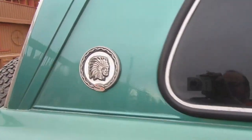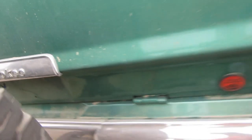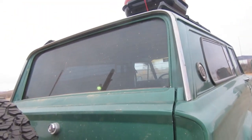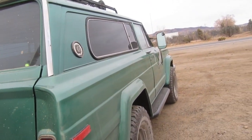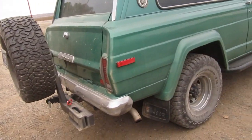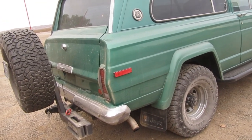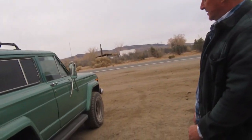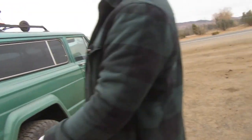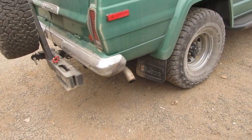One thing I do want to find out on this trip, it's the Chief S, I want to find out if I've got a locker or not. Based on when we were going over the railroad tracks, you were spinning. Both or just one? Well, all I could see was the one spinning. If both were spinning, then it's a locker. If just one was spinning, you were just digging in. That's why I said back up and get a running start. Well, I thought I could just bounce it right over. With enough speed, you will. I should have put the skull there to cover that rust spot. But it does okay.